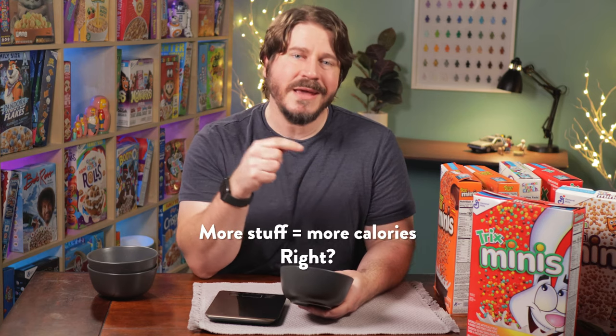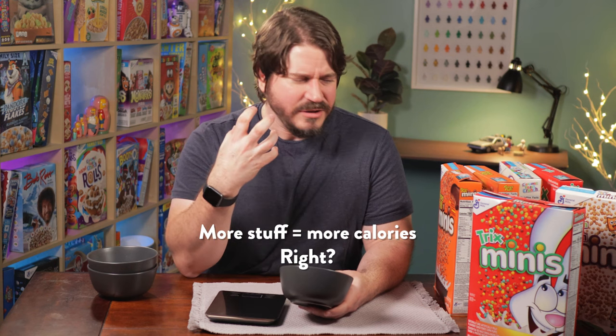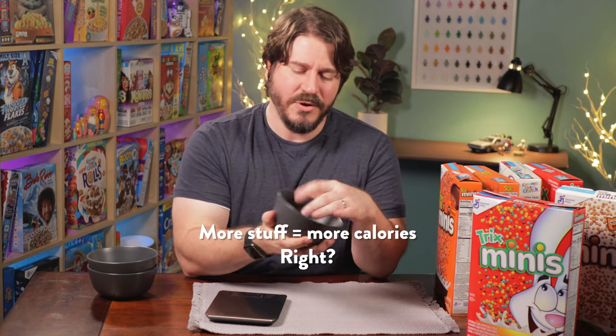My theory is that the minis are like the 4K version of the cereals. And so just like in your TV, your phone, or whatever, when you move from HD to 4K, it's a pixel density issue. Same thing with the cereal minis. It's got to be that you're just looking at more cereal in a bowl about this size. So let me get set up here, and then one by one, we're gonna do the science.